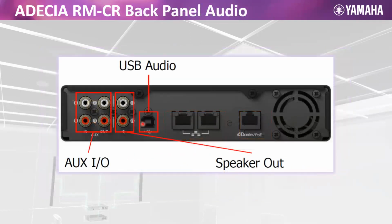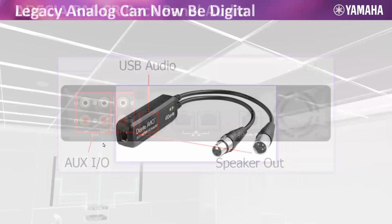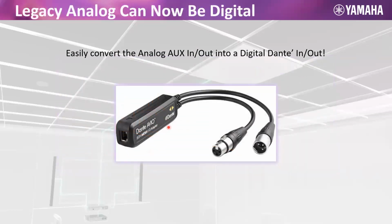Again, we covered this. This is where I'm plugged in. This is where my subwoofer's plugged in, or you would have maybe some fill speakers at the back of the room. And both of these will participate, the digital and analog speakers, in that pink noise auto tuning. Now, this gets kind of fun. I've had customers turn this into a digital I/O. You can very easily grab one of these AutoNate Dante adapters and turn our auxiliary analog input and output into a digital Dante in and out as well. So again, an extreme amount of flexibility with this system.